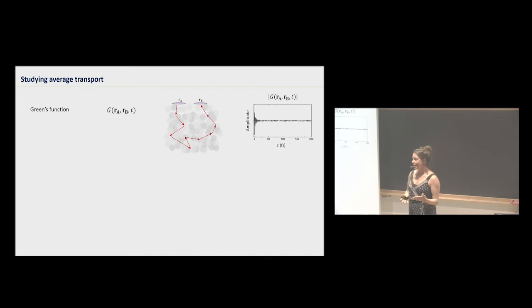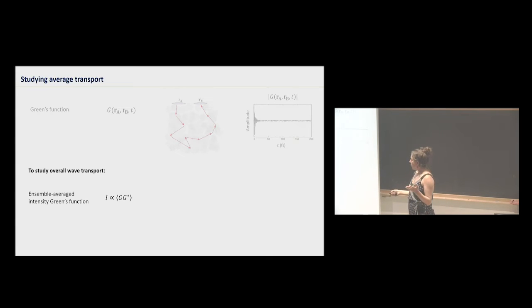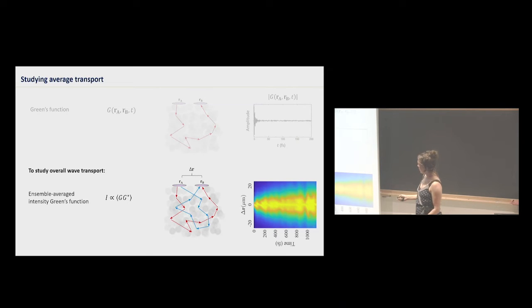It's pretty cool. But if I want to look at average transport, what we really want is intensity, right? So classically, we want this ensemble averaged intensity Green's function. To get this from our experiment, because we're essentially multiplying the Green's function by its complex conjugate, now we're looking at all possible pairs of paths inside the sample. And so this gives something like this. Here we have intensity as a function of delta R, the distance between RA and RB, and time. At the origin, so at delta R equals 0 and at time equals 0, we've got a small point, and then from there, the wave energy spreads out as you'd expect.